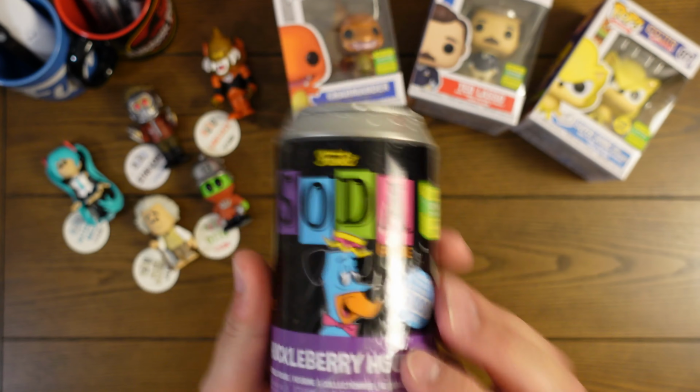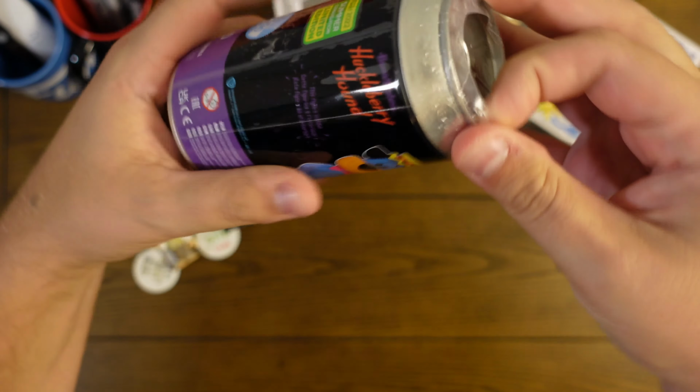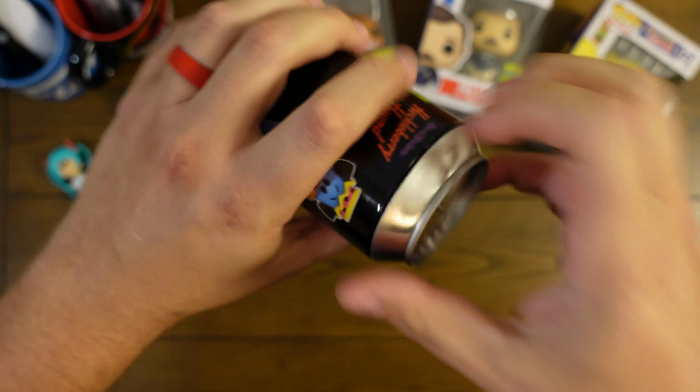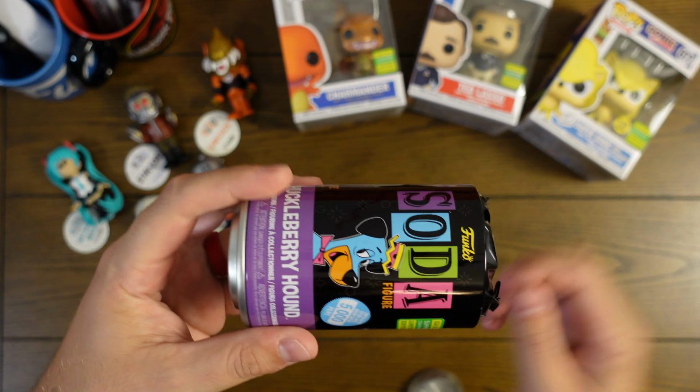Last one. Can we get a chase for our last one? Can we get 1 out of 6? Is that right? Yeah, 1 out of 6. So if we get the Huckleberry Hound chase, then we'll hit the odds. If not, no big deal. Still be fine with all these sodas.